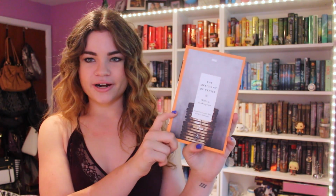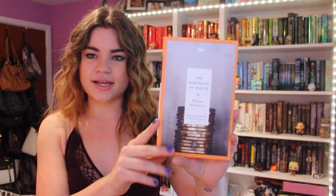So like I mentioned, I can't really decide which edition of Shakespeare I want because they're all so nice, so I've been collecting two, and this is the next one that I've been collecting. These are the Modern Library editions and this is The Merchant of Venice. They all feature a photograph that is kind of close up, but there's something about the covers and the photographs that are so pleasing.